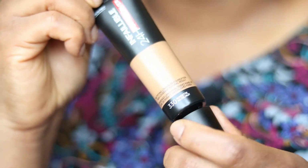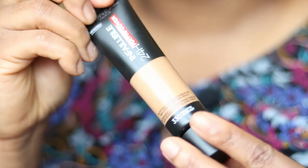I think this one was actually maybe $9.99 or under £10, and I like that it comes in a tube, so it's really easy to travel with, and the tip is actually a very tiny one, so you're not wasting foundation. And the good thing is this is actually very good coverage as well. The Maybelline one is medium to full coverage, and the Elf Pro Matte one was medium to full coverage, and this one is the same as well.